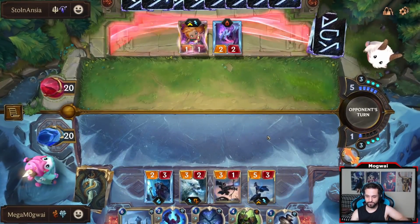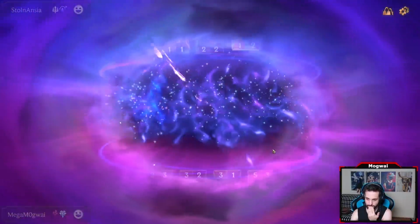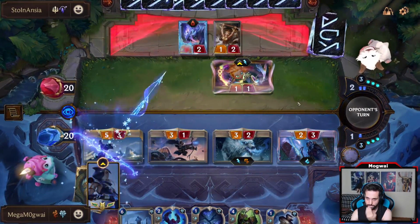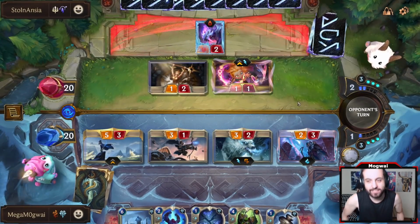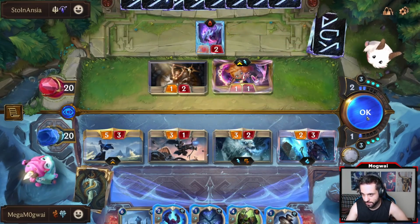Why not? Well, technically, you know, the Fangs, I mean, it did come into play because he would have been more encouraged to attack with it if it had 3 attack. Alright, beautiful.